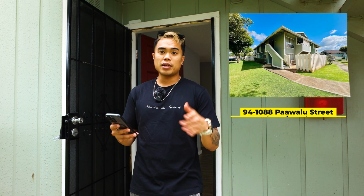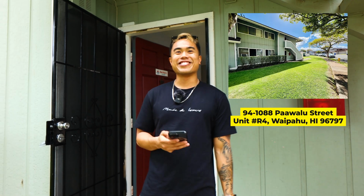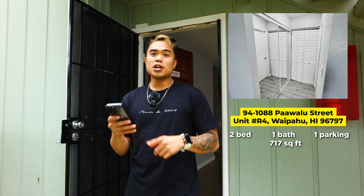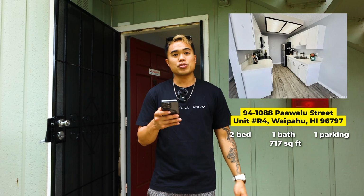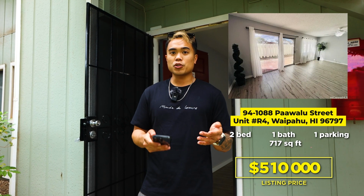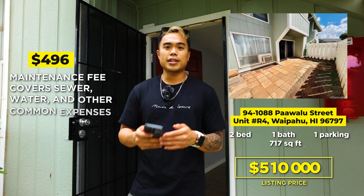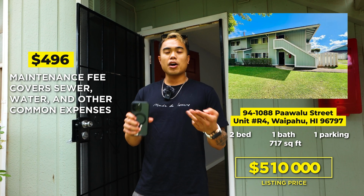This is, by the way, 94-1088 Paawalu Street. I totally butchered that. Unit R4, Waipahu. So this is a 2-bedroom, 1-bath, 1 parking stall. The parking stall is not covered, it's just outside. We'll go there in a second. 717 square feet, and it is listed for $510,000, which I think is a really great price for this area and this complex. Something important to note, maintenance fees are $496 per month, and that covers sewer, water, and other common expenses.